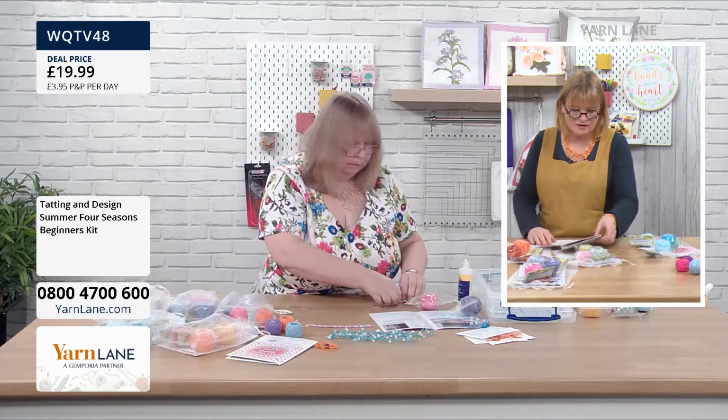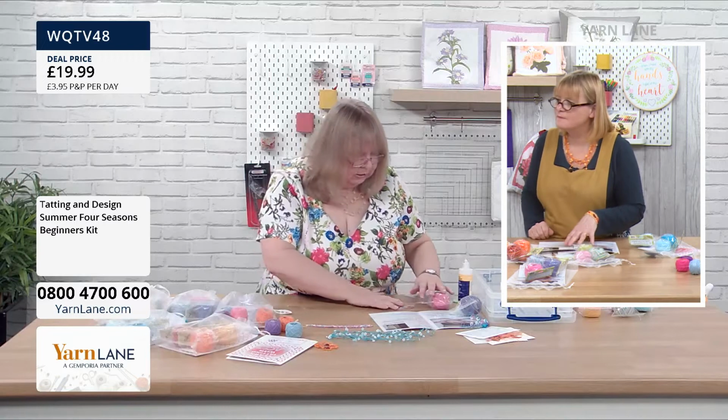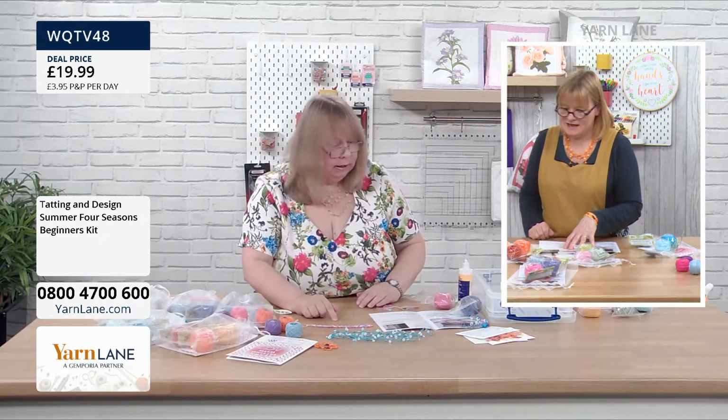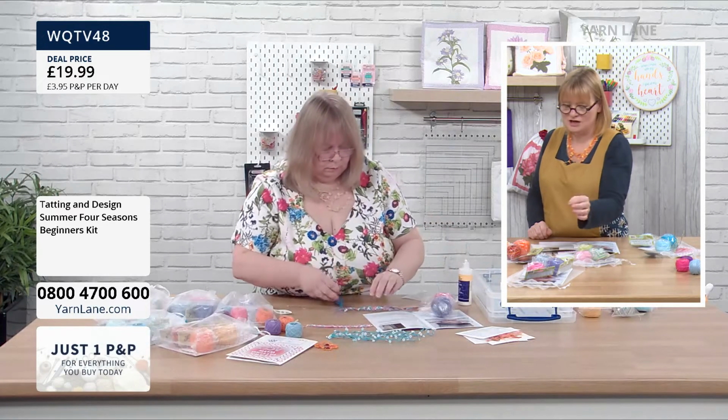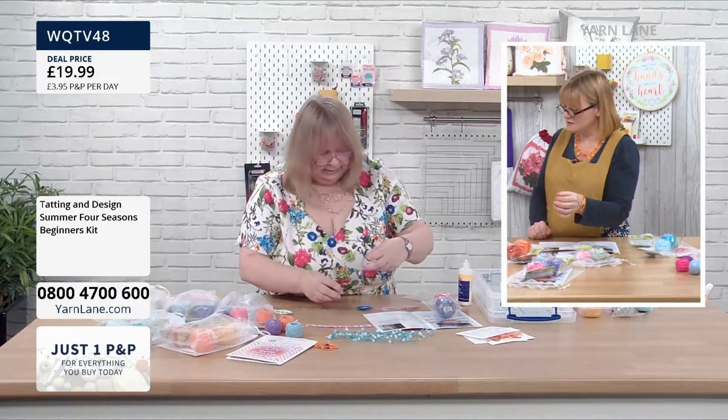So which colourway have you got there? The summer? I'm using the summer one. I thought this would show best on camera. I do like the way that the variegated really changes colour quite quickly as well, doesn't it? Yes, it is a short.